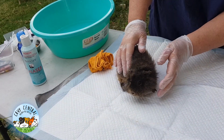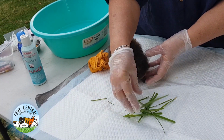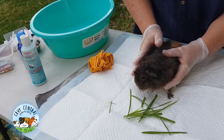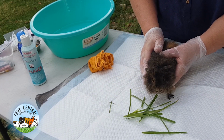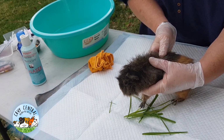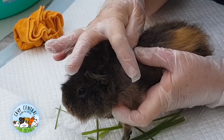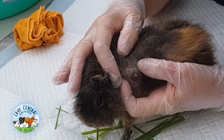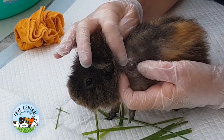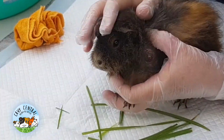All right, so this is the little girl that's come into rescue, and she's feeling really warm to touch, and the reason is she has had something happen to her shoulder. When we were able to wash her and treat her, we were able to see a bit more carefully what was going on. You can see here this area that's very warm to touch. It's right on her shoulder blade, and you can see pus at the top of it, which is dry. This is all dry and solid, but it does feel very warm.